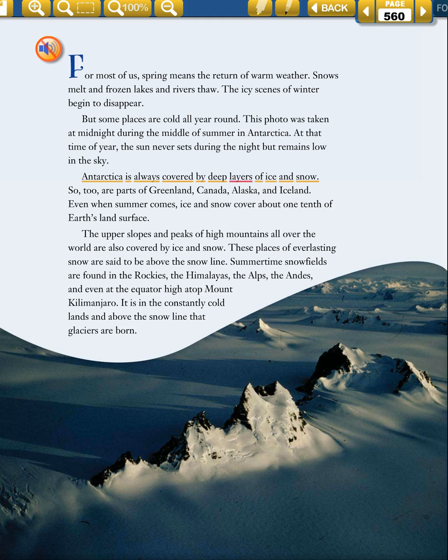Antarctica is always covered by deep layers of ice and snow. So too are parts of Greenland, Canada, Alaska, and Iceland. Even when summer comes, ice and snow cover about 1/10 of Earth's land surface. The upper slopes and peaks of high mountains all over the world are also covered by ice and snow. These places of everlasting snow are said to be above the snow line. Summertime snowfields are found in the Rockies, the Himalayas, the Alps, the Andes, and even at the equator high atop Mount Kilimanjaro. It is in the constantly cold lands and above the snow line that glaciers are born.